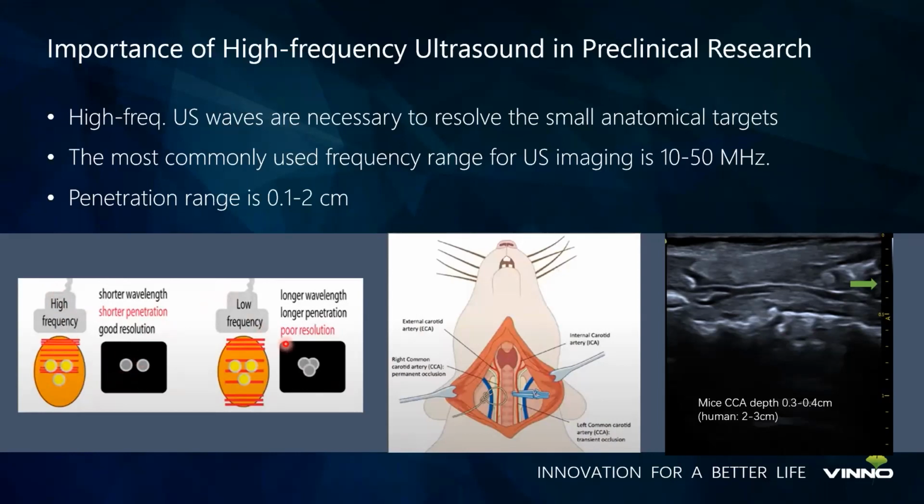On the contrary, if we use low frequency on the same image, because of the low frequency, we have longer wavelengths, longer or deeper penetration, but the resolution is very poor. So in the ultrasound image, you can barely see three separate dots. You can only see maybe one dot in general. But as we know, a rat or mouse is so much smaller, the penetration needed is only up to 2 centimeters, which means we have to see very superficially. So that's why we need high frequency probes for laboratory animals.